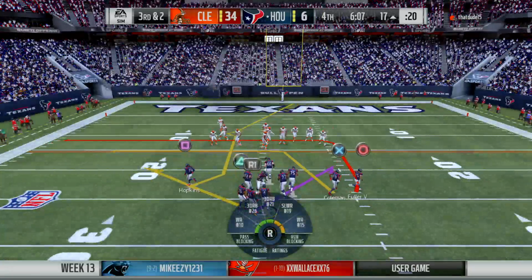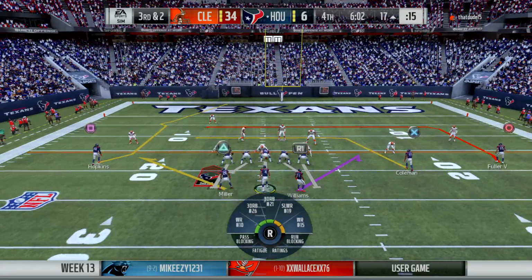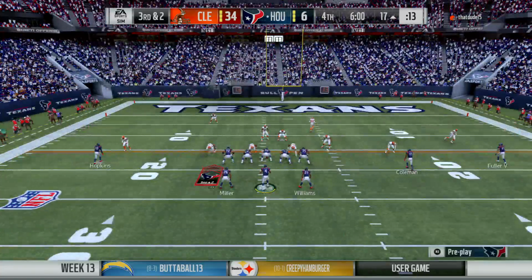The Texans on 3rd down. They've struggled to the tune of 2 for 8 so far. This time they face a 3rd and 2. Green 39. Green 39.